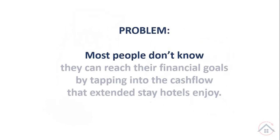But here's the problem: most people have no clue about this market. They don't know that they can reach their financial goals by just tapping into the cash flow that the extended stay segment of the hospitality market has, because these extended stay hotels that are right down the street from you guys are nothing but watered down apartments.